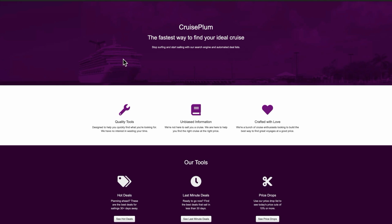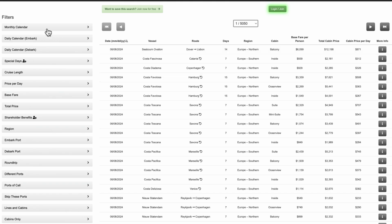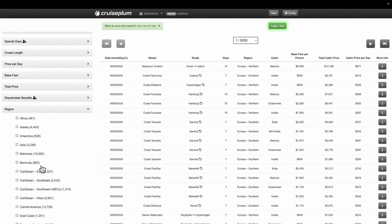When you go to Cruise Plum, there's a lot you can do, but what I would suggest is the first thing is you go here to search and go standard search. Start searching. I'm going to put in 2 passengers in the United States. It'll download a bunch of data, all the latest that it has on the cruises. Then you have a really pretty advanced search criteria on the left-hand side. There's a lot of different things you can click on here to get you exactly what you're after, but specifically for transatlantic and transpacific, let me show you where to go. On the left-hand side, just click region, and you'll see there's thousands of cruises to all these different places.